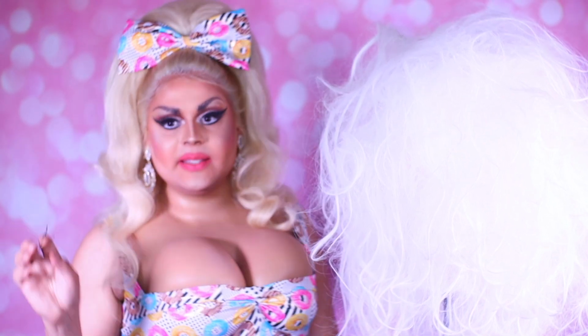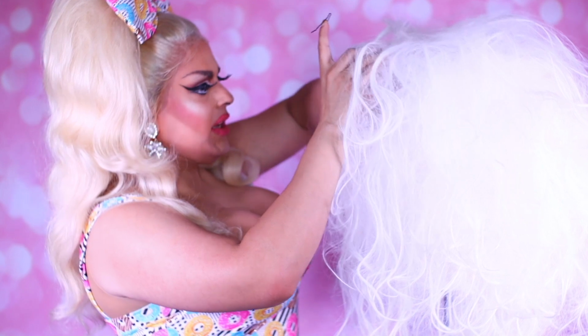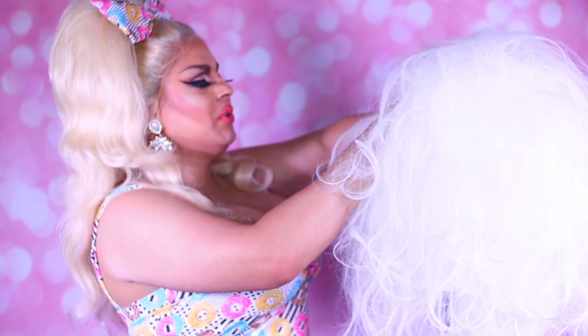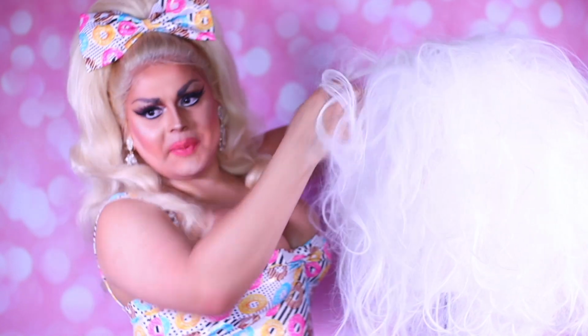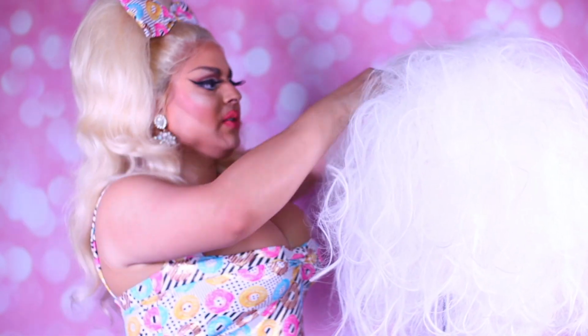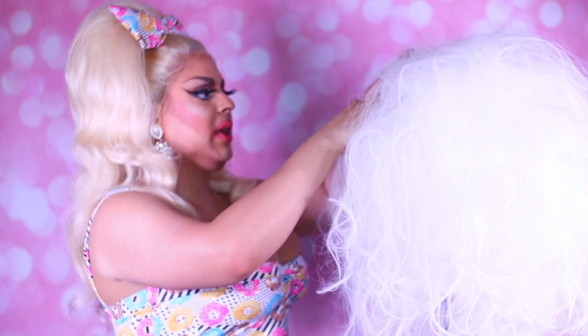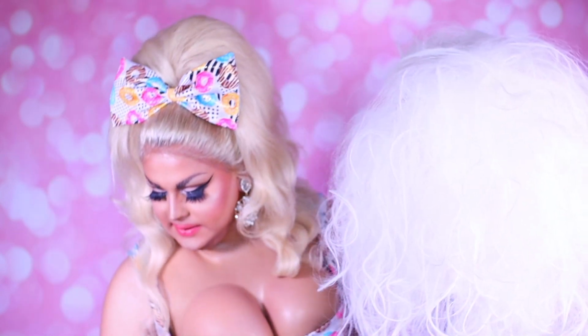All right, we're gonna take some pins and we're gonna start joining it together. Oh boy, it's so hard to see past all this hair. And since it's that cheap netting, you can really just pierce right through it. And hold your spot with your finger, take another one and crisscross it. See, and now it's nicely joined. Cross it like that. Okay, do a few more here in the front.